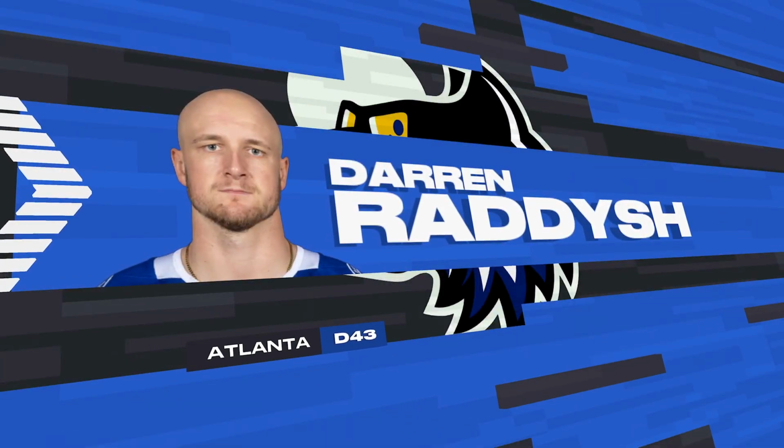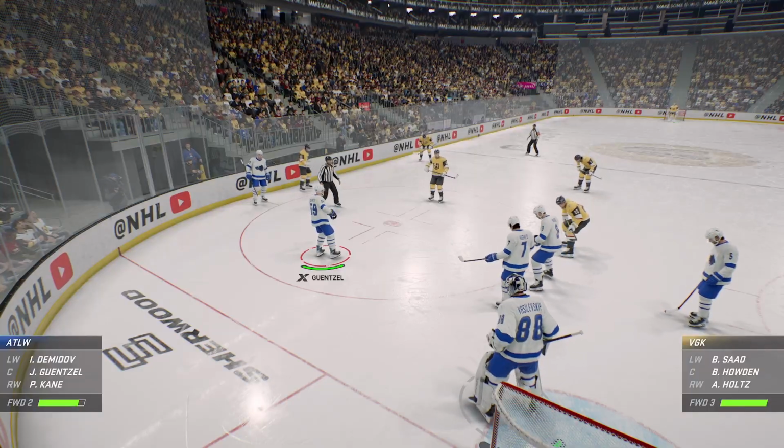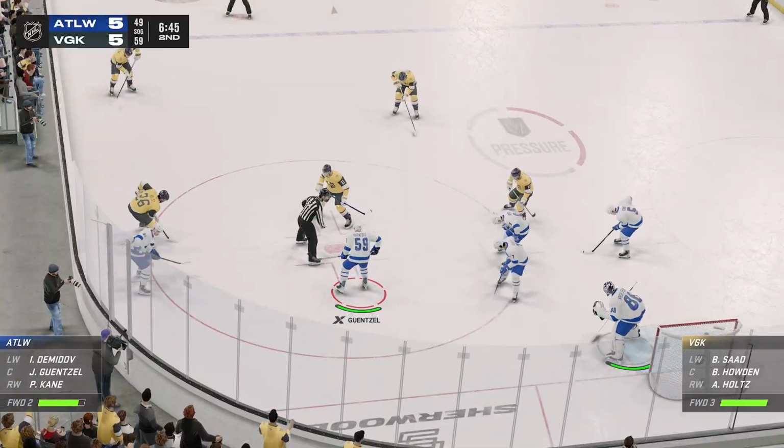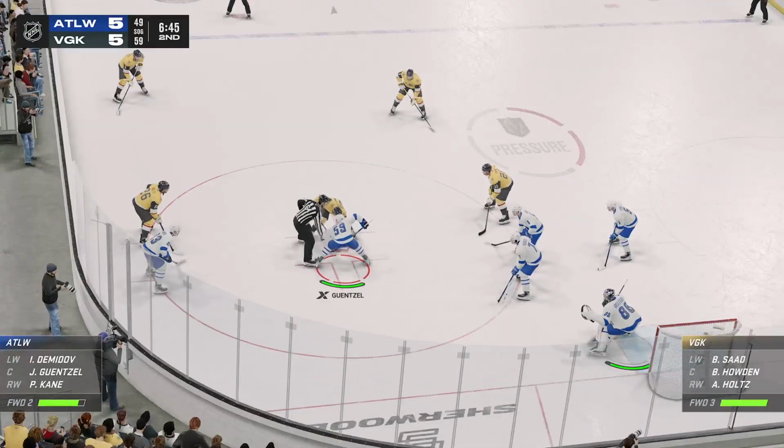Radish has a quick set of hands, and man, did he ever disguise that shot, but he rings it off of the bar. I mean, that's a tough one. I thought he had it. Past the halfway mark of this period, the next goal could be a big one as we are tied.